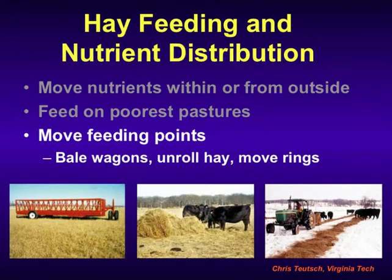If we always feed our hay right beside the gate, which a lot of us do, we'll get a nutrient concentration right beside that gate.